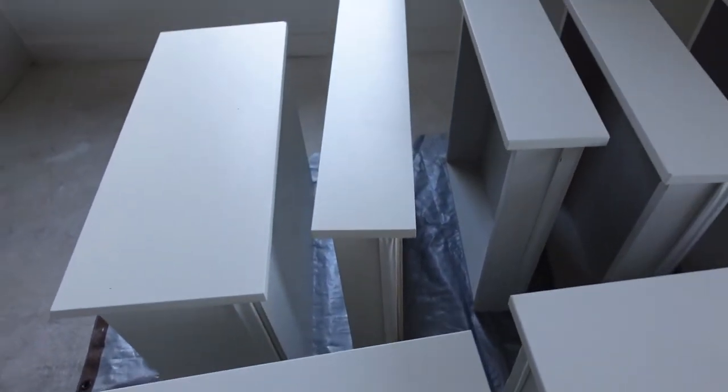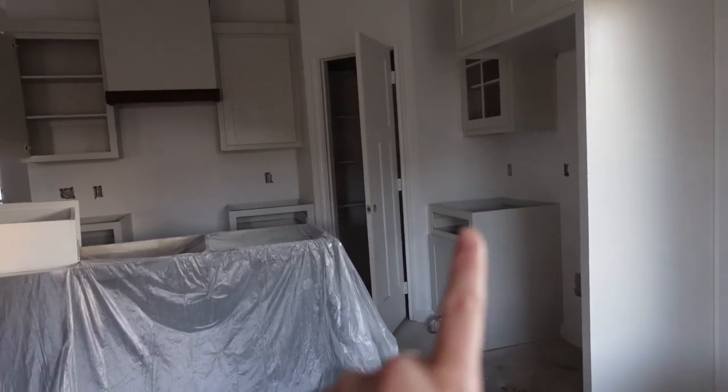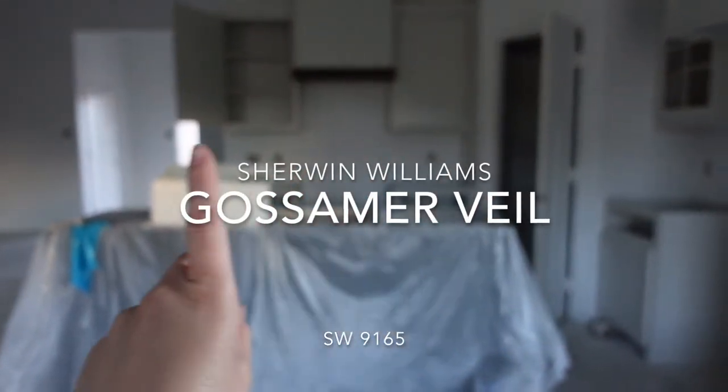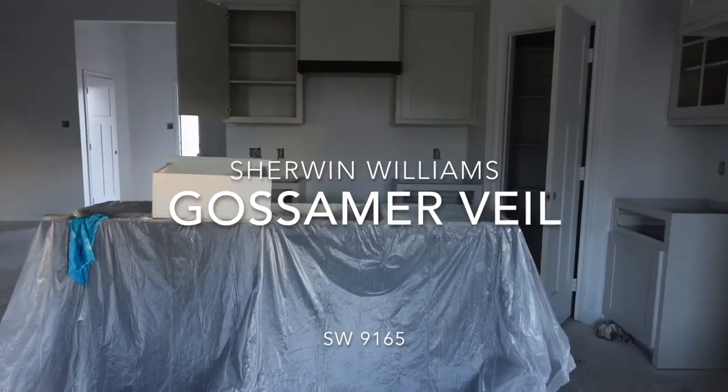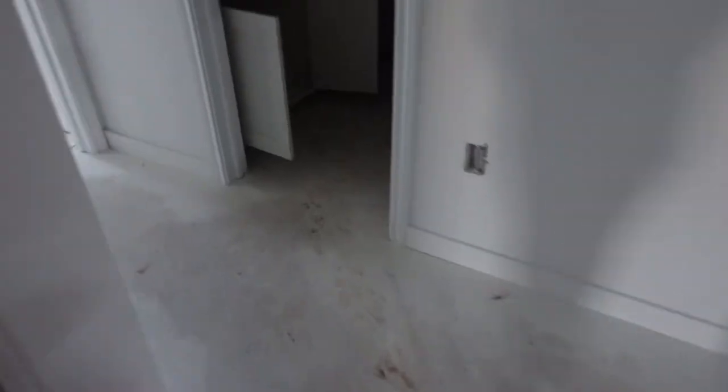I think all of these are painted as well. So those look super good. It's hard to tell because it's just white, but it's just a different white. I'll put the color right here on the camera. It's also Sherwin-Williams. You can also color match anywhere.